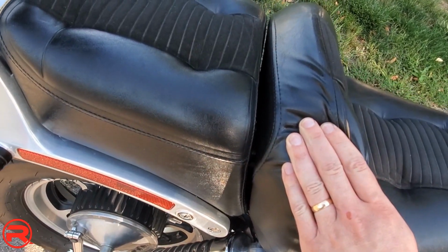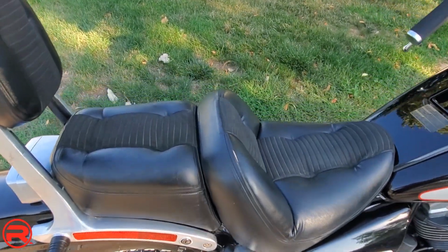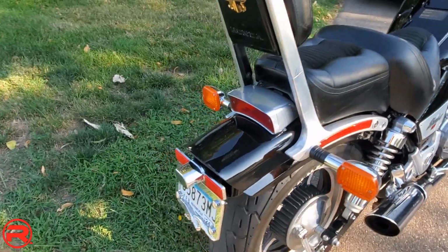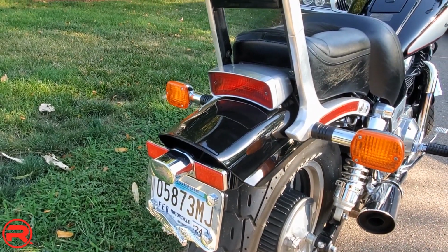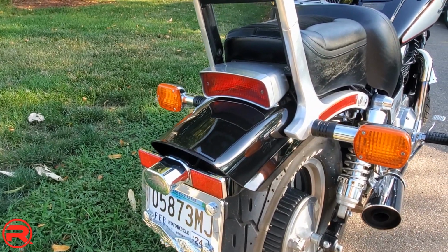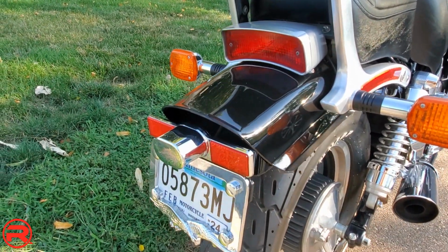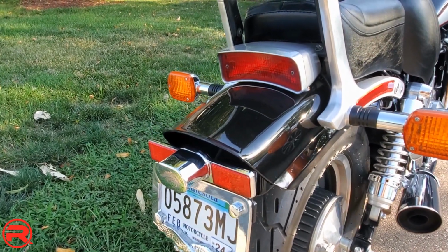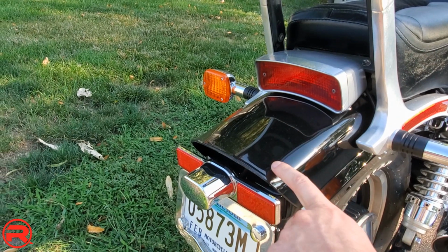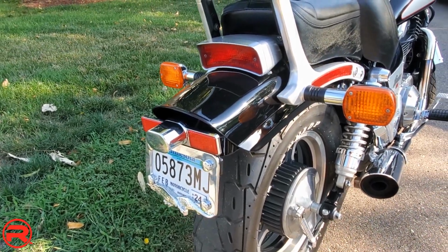Actually, I didn't know there was a split. It's not a banana seat, it's a two-piece seat. So I would probably be looking at some sort of backrest for the rider. On the back, you see that taillight sitting on the fender. It's an older style, and later on the tail light was under the fender, which was, in my opinion, a better design. Then in the 2000s it became part of the fender again. That tail light used to be called a lunchbox, because it does look like a lunchbox, to be honest.